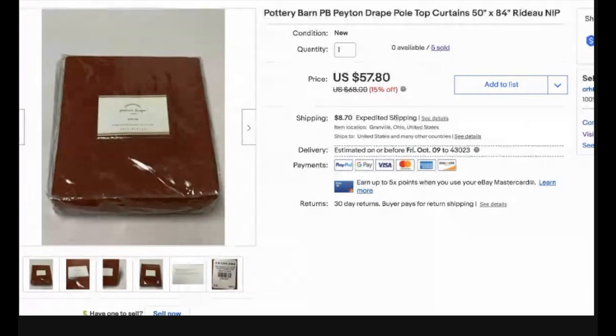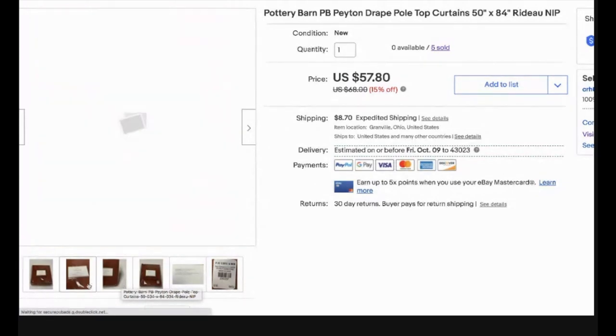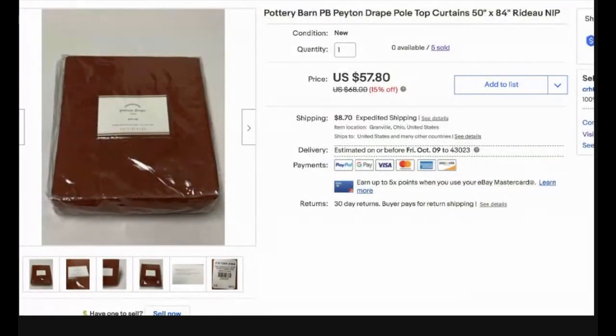The next item I sold are these Pottery Barn Peyton Drape pull top curtains. And I had five total. The person bought four of them for a total of $192. And the buyer paid the shipping. The hard part about these is I was not sure what color they were. So I was a little bit concerned that I could get a return or somebody was going to ask. But so far, so good. And those came from a garage sale. Again, that was the garage sale where I bought so much stuff and I just bundled. So probably 10 bucks or less in all of them.